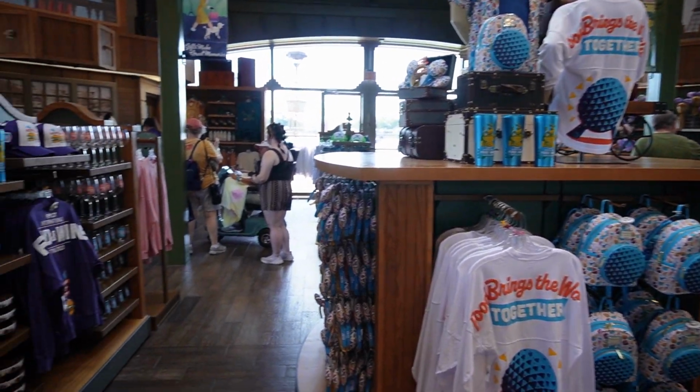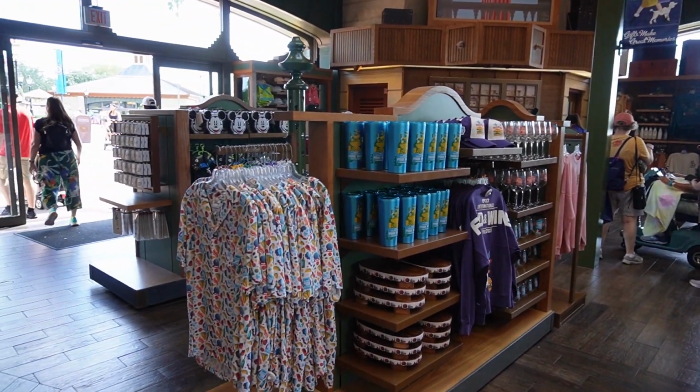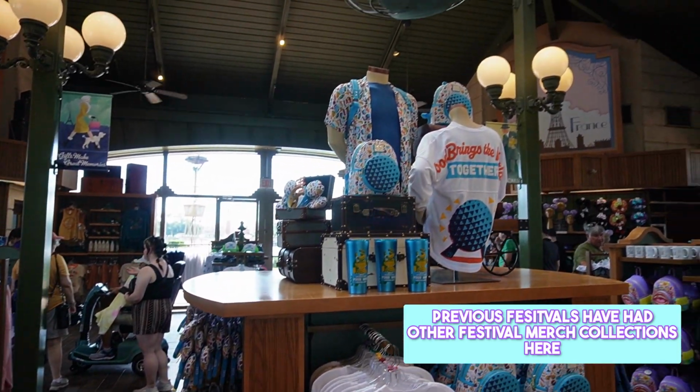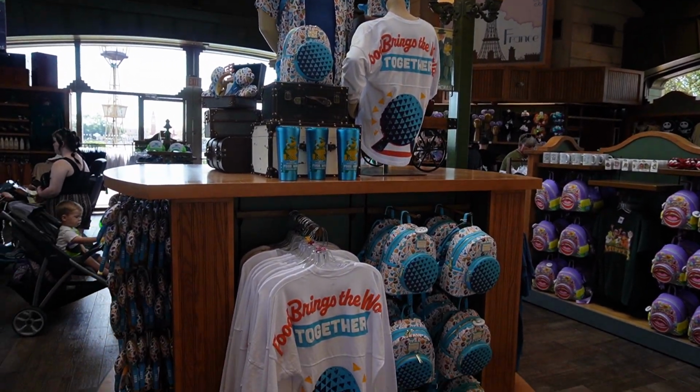Here's a look at some of the other merch. Some of it's what we've seen before, but in other festivals they've usually had other collections placed in here, so just another place you can go to look for merchandise.